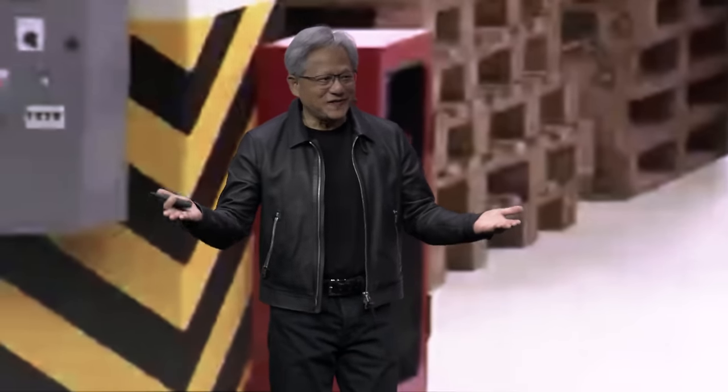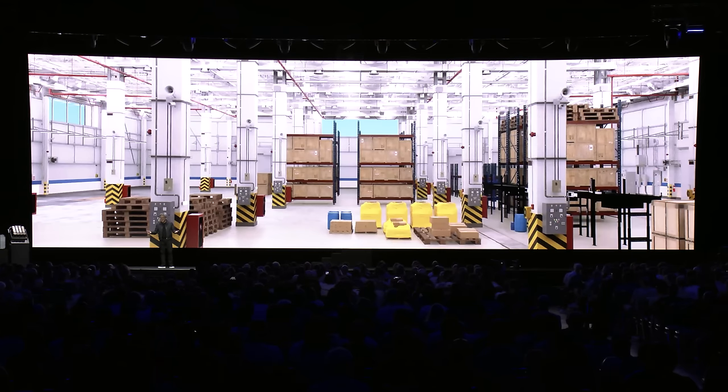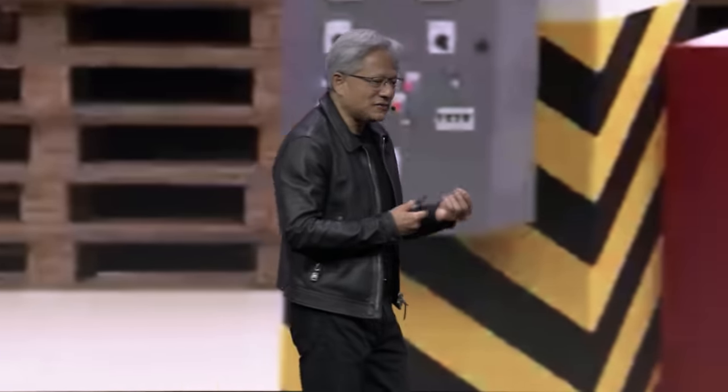How incredible is that? Remember, it started with a 2D PowerPoint slide, and it ended with a virtual factory in spatial computing. That is incredible. PowerPoint to a virtual factory. 2D to spatial 3D. So this is the future. This is the future, and this is how everything comes together.